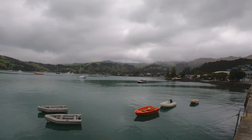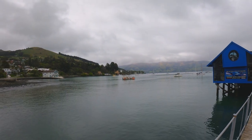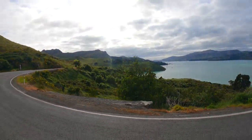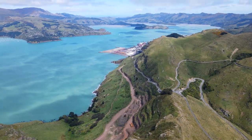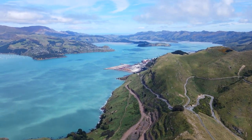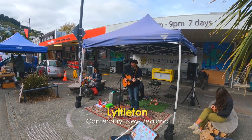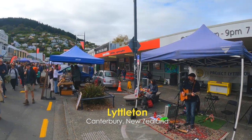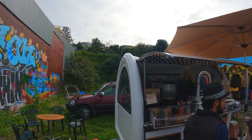My dolphin viewing from the harbor was unfortunately put on hold, so I crossed over to the other side of the peninsula, and after being completely mesmerized by the landscape, made a quick stop at the other port town known as Lyttelton. It's different from Akaroa, as it's more of a relaxed hippie town with art and music as its main focal point.